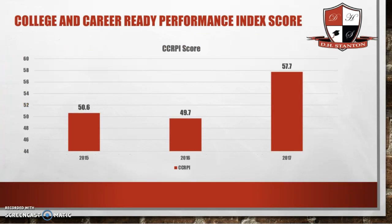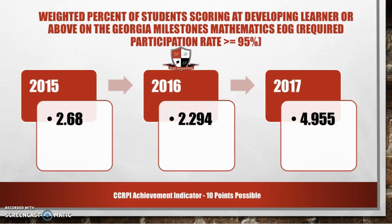To begin this data overview, we need to look at our CCRPI scores, our College and Career Ready Performance Index scores. Over the past 3 years, D.H. Stanton has not reached the 60 mark for CCRPI score. In 2015, our CCRPI score was 50.6, 2016, 49.7, and last year our CCRPI score was 57.7.